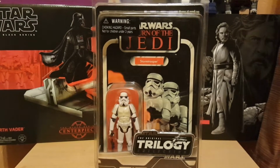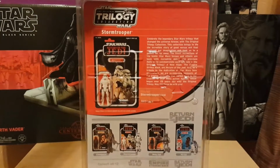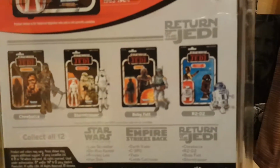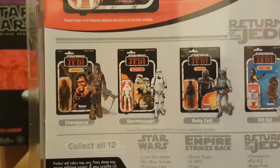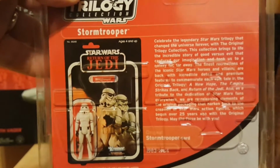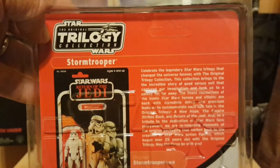All right, so here is part of my collection. It is the Return of the Jedi Stormtrooper, the Trilogy Collection, released in 2004. These were the prices for these: $6 maybe, $5 or $6 back in the day, 2004, or it could be maybe $8. But here are some of the figures that came out with it. You had the R2-D2, the Boba Fett, Stormtrooper, Chewie, and right here is the back of the card, Original Trilogy Collection.